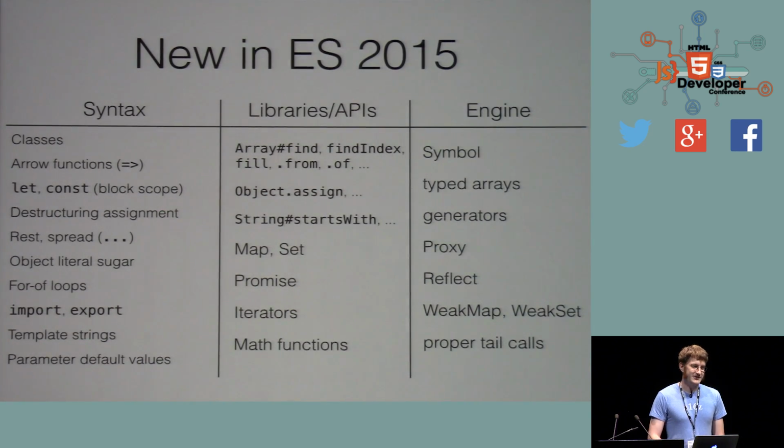Now, compare this to what's new in ECMAScript 2015 this year. It's a ton of stuff. I don't have time to talk about all these things. You can read more about some of them online, all of them online. But we've got some really great syntax features like classes, arrow functions, block scope variables. We've got a bunch of new API methods, array methods, string methods, and then some engine features.